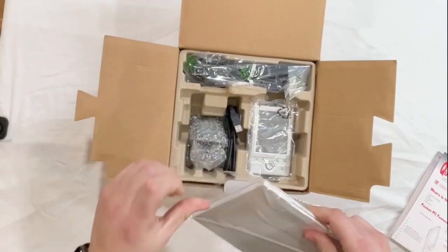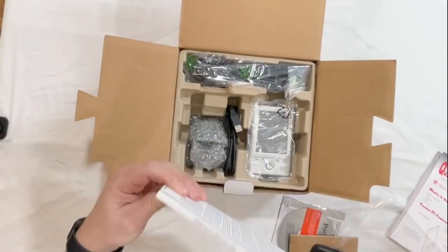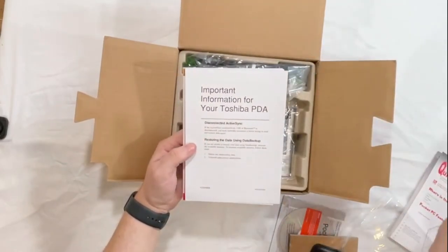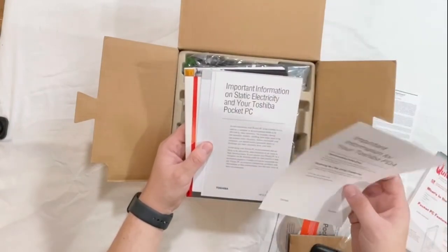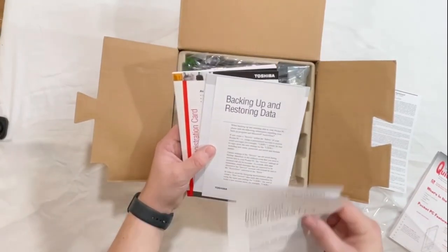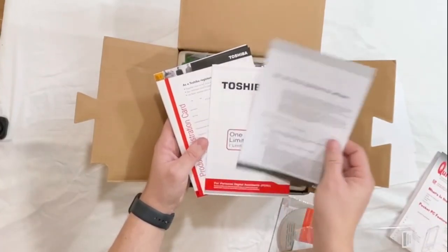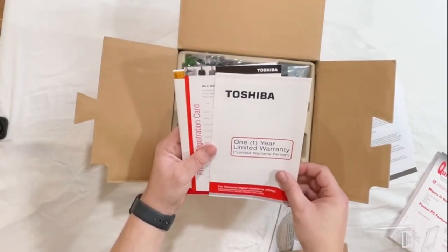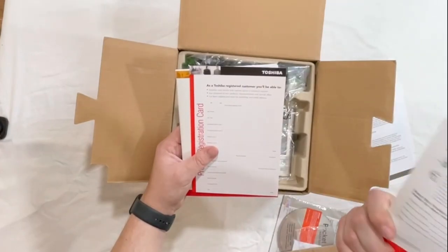Pocket PC User's Guide. The Master End User License Agreement. I better read that. Information. Important information. Important information on static electricity. Backing up and restoring data. There's a lot of license agreements. And we got the 1 year limited warranty. Funny thing, I actually had to send mine in for a warranty repair. The SD card slot didn't work. So I remember doing that with one of these.